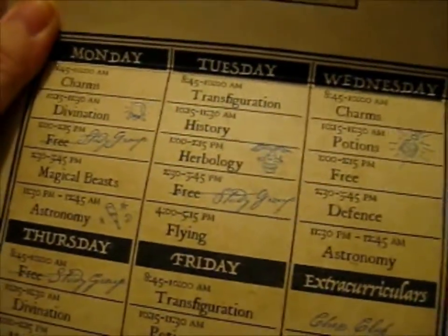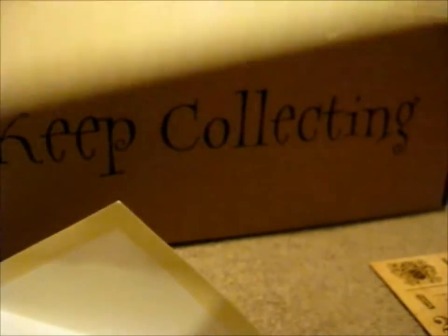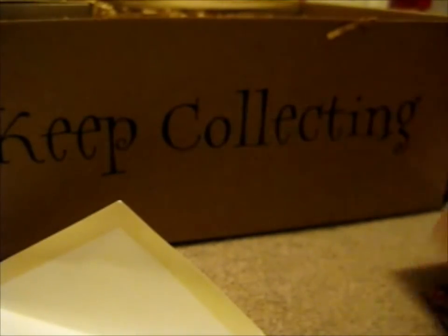That's pretty cool. Pretty cool. Yeah, it's here though. Look at that little mandrake there. That's cute. Oh yeah, so that is the schedule of classes. And on the back is this crest thing they designed for this series of stuff.